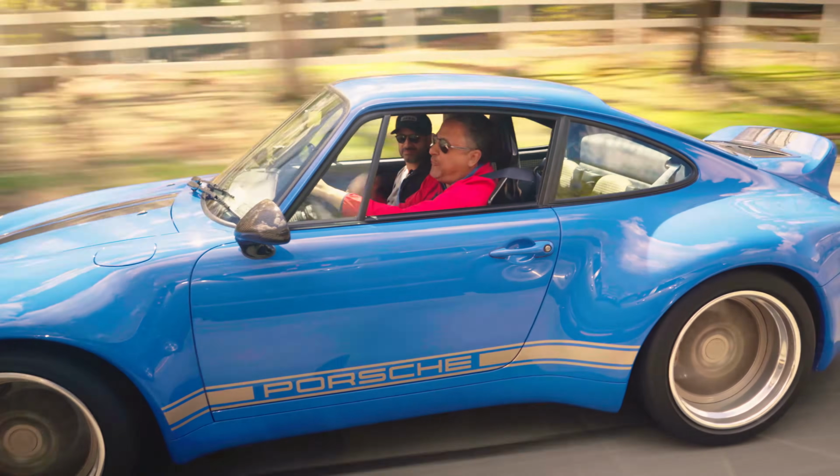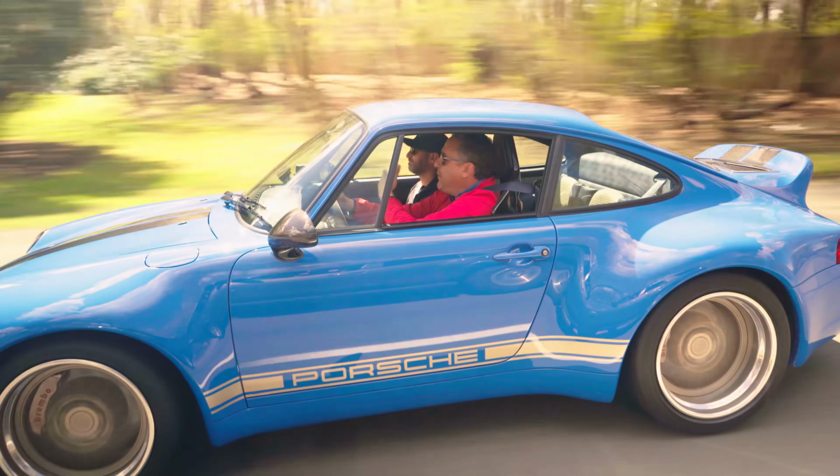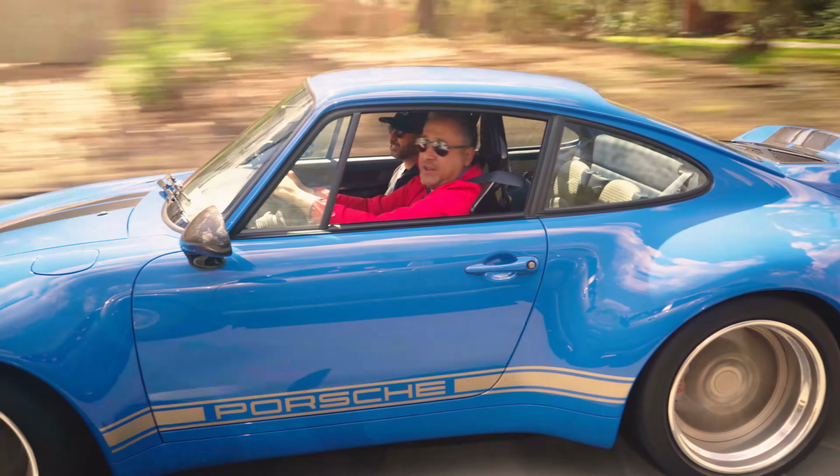My kind of car. You feel the road. What a blast to drive. Craig, congratulations. A lot of fun.